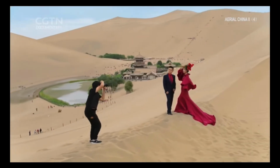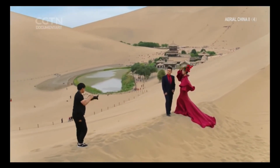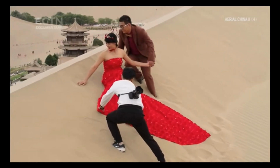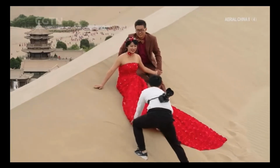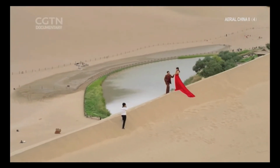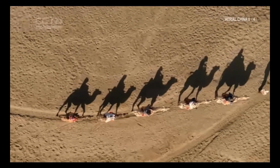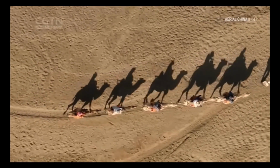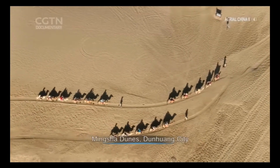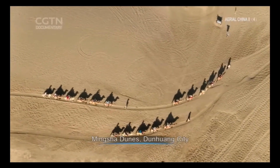By far, the Crescent Spring is best viewed from top of the Mingsha sand dunes. No better place to enjoy the unique, romantic scenery of Western China. Our journey in the desert continues to the sound of camel bells.